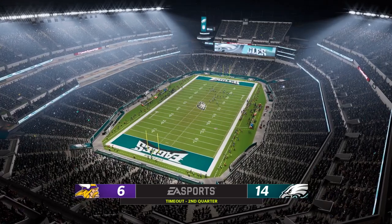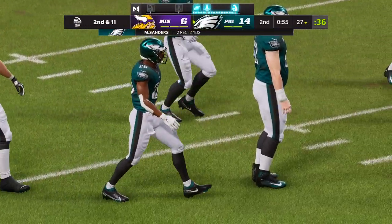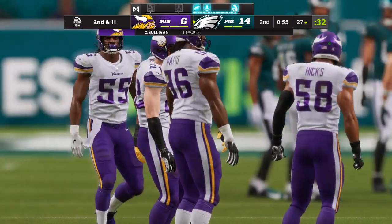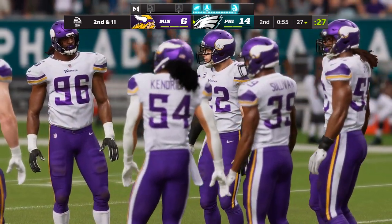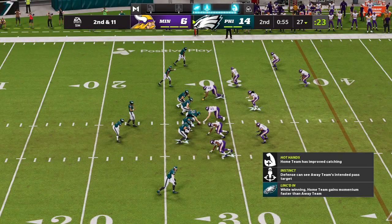The Eagles going to take the first of their timeouts as the clock will stop with 55 seconds to go until halftime. The Eagles offense going to take over late in this first half. And with a little under a minute to go, still time to try to put a drive together to add to their lead should they so choose.